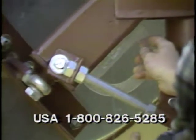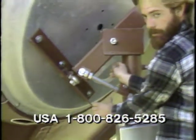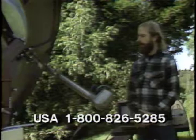Okay, I now have it sitting at 47 degrees up from the vertical. At this point, we have adjusted our north and south plane to be correct. We have adjusted our elevation angle to be correct. And I will now adjust my azimuth adjustment.